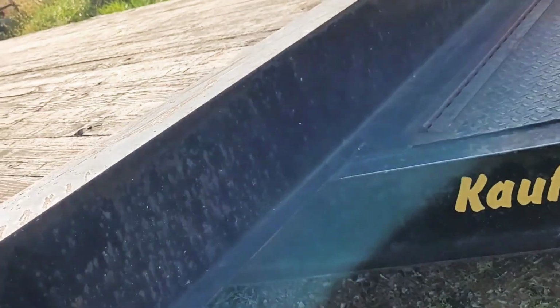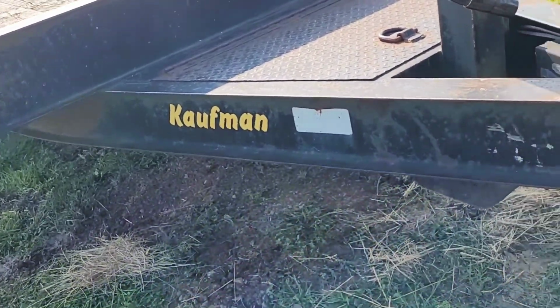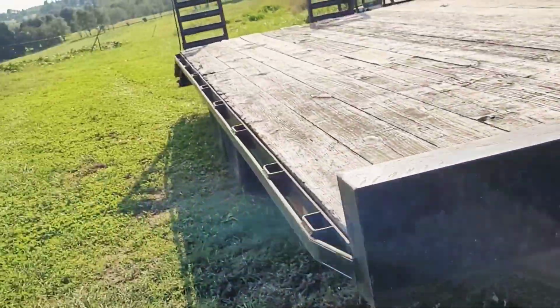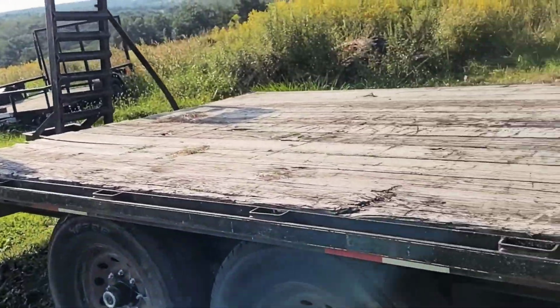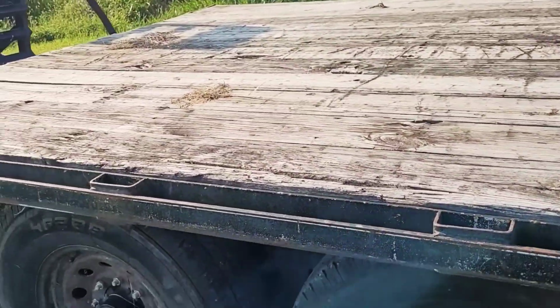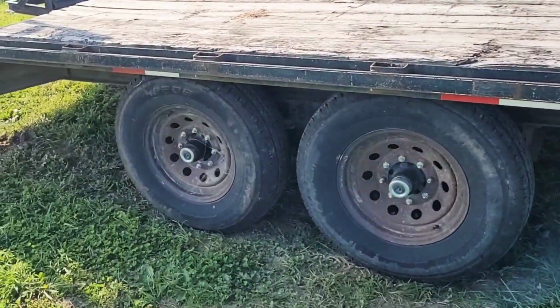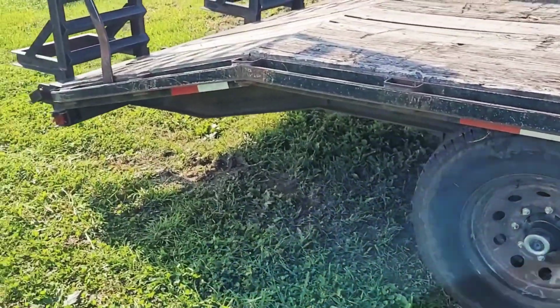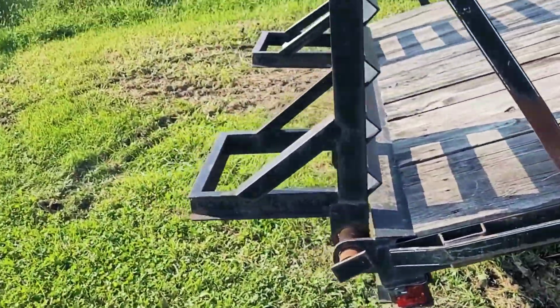Again, just continue to do your walk around, check your lights, check your turn signals. It really doesn't take long each and every time you hook up to go over things. Tire pressure is also a key issue. Your tires are going to look like they're fine when you're empty, but it's going to change so much when you have an 8,000, a 10,000, even a 12,000 pound machine on your trailer.